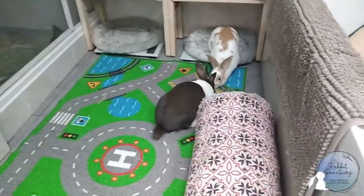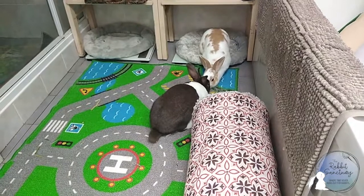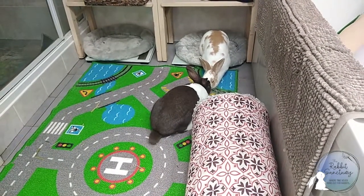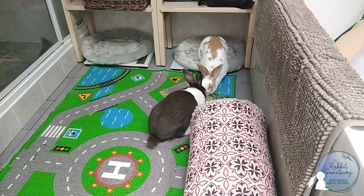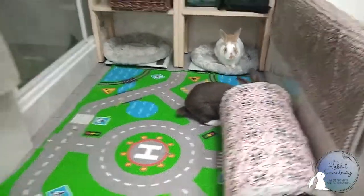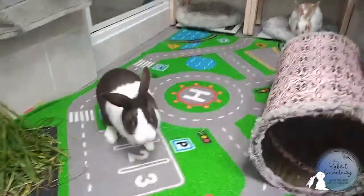You have a standoff there. I think he's giving her a little bit of a groom there. Yep. There we go, that was good. All in all, doing very well for day four.